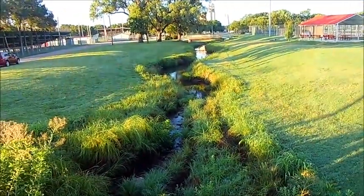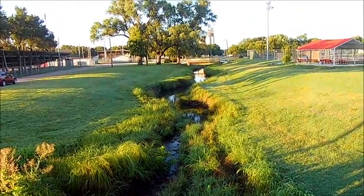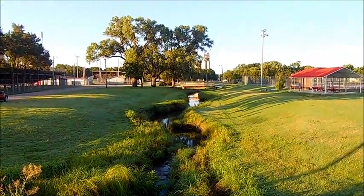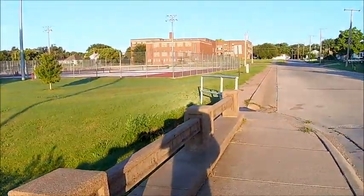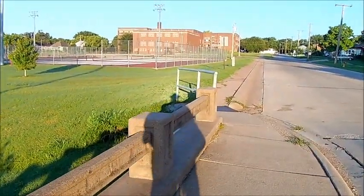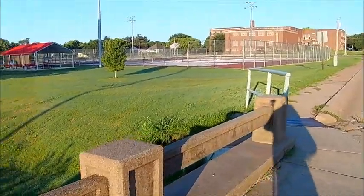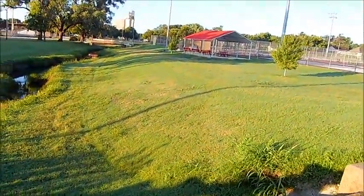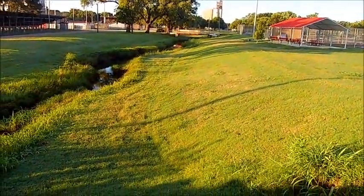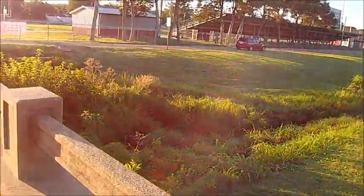Oh, this must be Hargis Creek. I've been going to this festival in Wellington for years, and I never paid any attention to this Stone Arch Bridge. Of course, I wasn't into Stone Arch Bridges at the time. When they put on a car show, usually as a rule, and that's why I went, was for the car show.